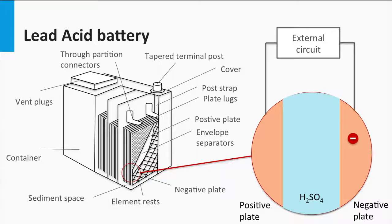As the battery name suggests, the electrolyte in this battery is made from dilute sulfuric acid, H2SO4. Two plates of opposite polarity are inserted into the electrolyte solution, which act as the electrodes. The electrodes contain a grid-shaped lead carrier and the porous active material. It is the porous active material that acts as a sponge-like structure, providing sufficient surface area to help the electrochemical reaction. The active mass in the negative electrode is lead, and in the positive electrode is lead oxide.